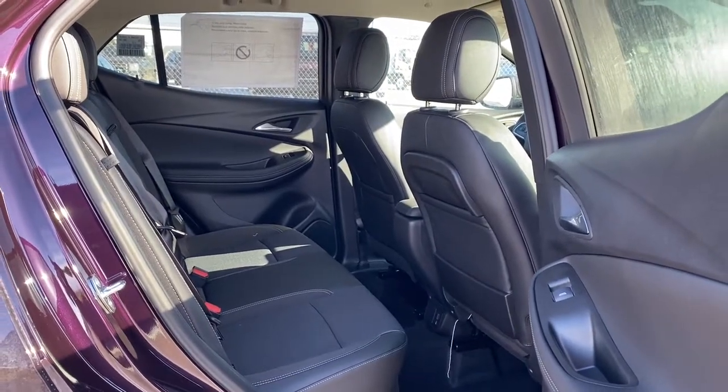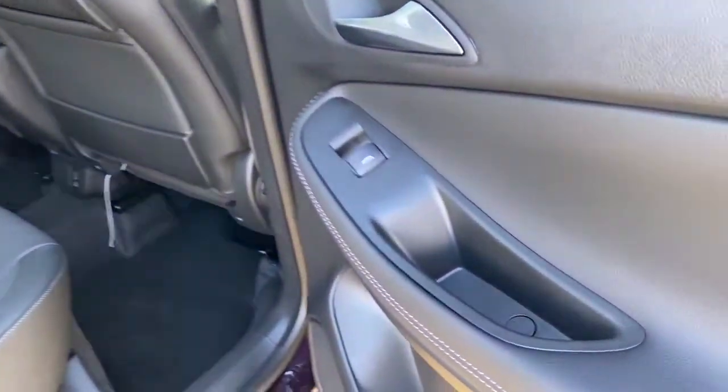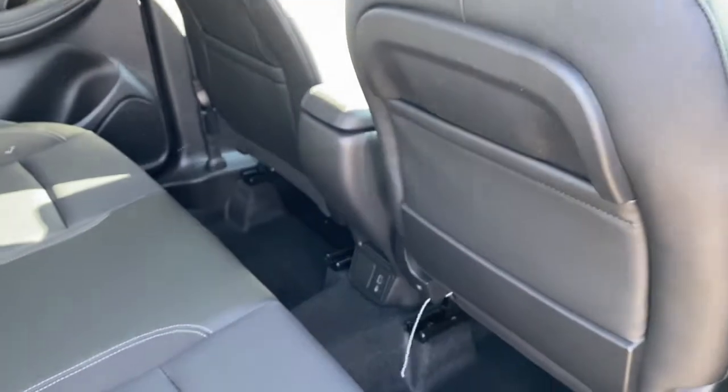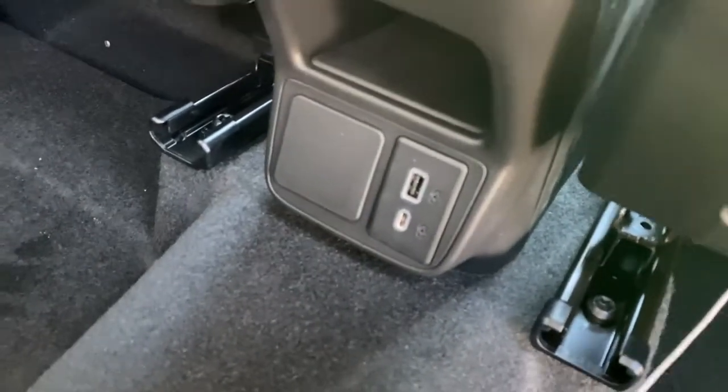Last, we'll take a look inside the back of this 5-passenger crossover. On the passenger door, we've got power windows. The backs of both front seats have got seat pockets. On the back of the center console, we've got some USB and power plug-ins.